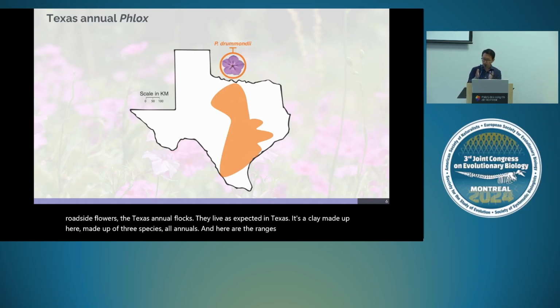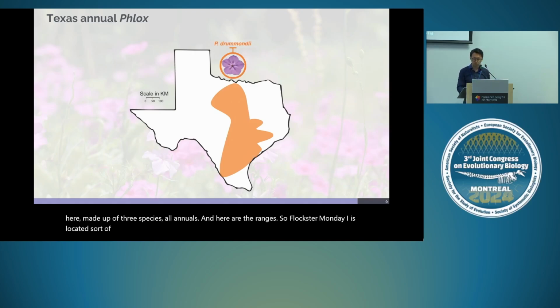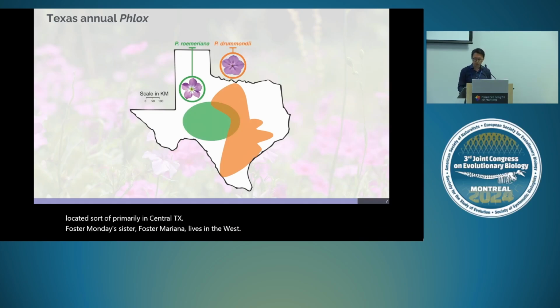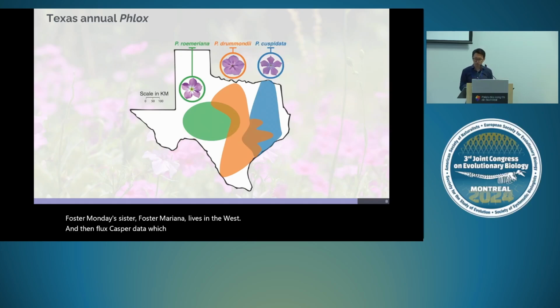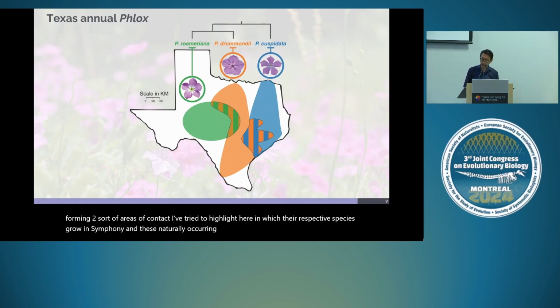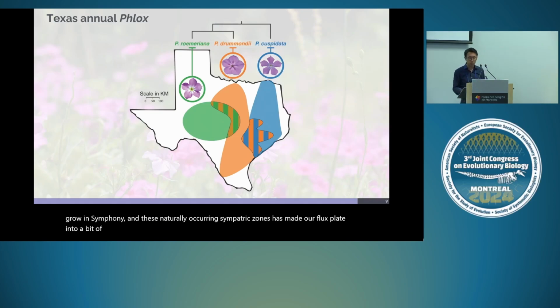So Phlox drummondii is located primarily in central Texas. Phlox drummondii's sister, Phlox roemeriana, lives in the west. And then Phlox cuspidata, which is outgrouped to these other 2, is primarily located in the east. And you'll notice that the ranges of drummondii overlap with those of the other 2, forming 2 areas of contact I've tried to highlight here, in which the respective species grow in sympatry. And these naturally occurring sympatric zones have made our phlox clade into a bit of a workhorse as a setting to test all different hypotheses and models of speciation.